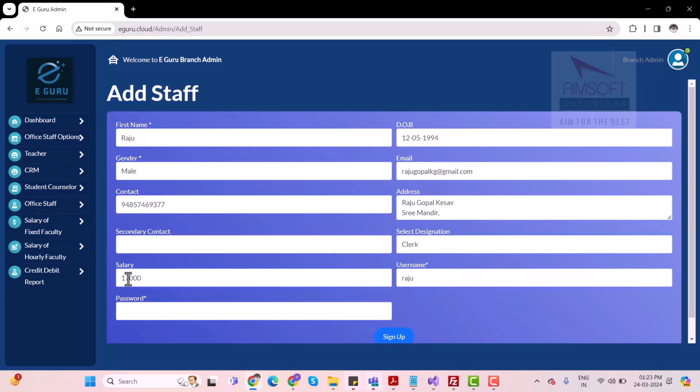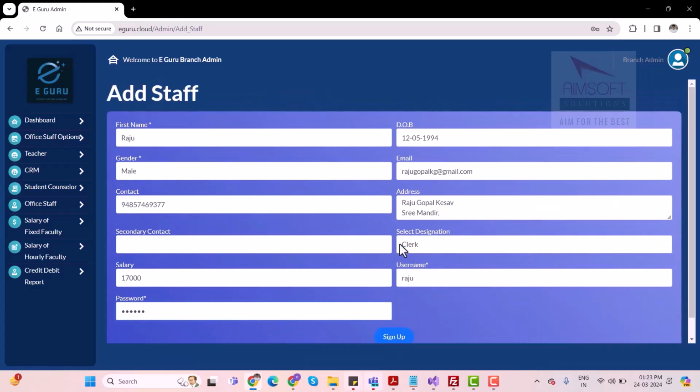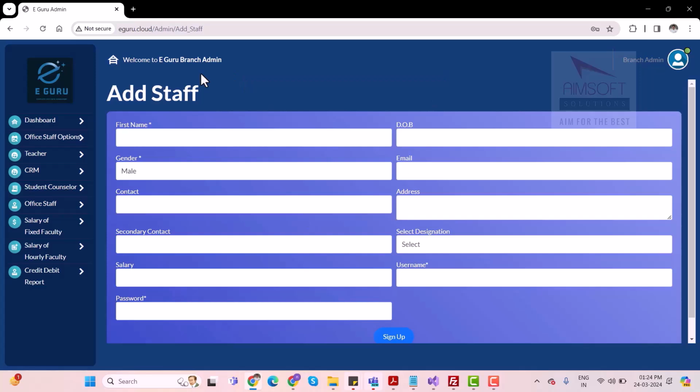So we can also customize it here and enter the password to save the details of a staff, and click on sign up to create the new staff details. So here it added the staff successfully. Once the branch admin adds faculty or staff, the main admin needs to approve the employees, either office staff or receptionist or teacher. Then we need to get approval from the admin side.